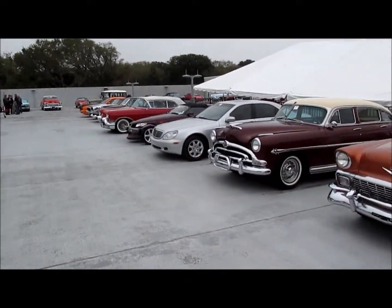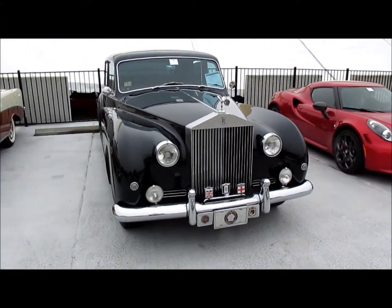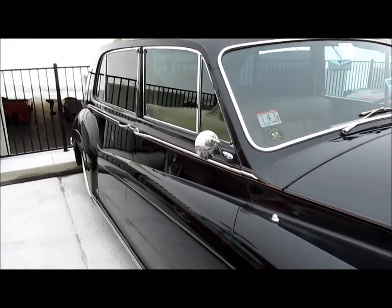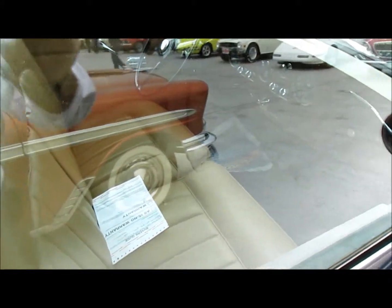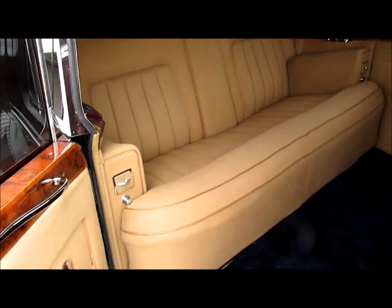Hollywood Wheels is attached to Festivals of Speed, and it's got some amazing heavy metal. But let's take a look at this. This was the Geneva Motor Show Rolls-Royce, and take a look at the length and size of this beautiful limousine. The only leather, though, is in the driving compartment. For whatever reason, it's a sumptuous fabric in the back.